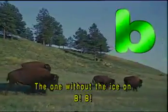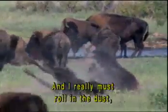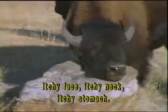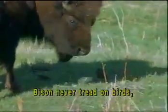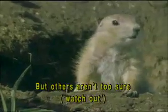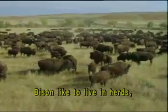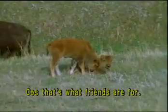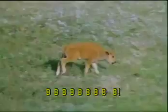B, B. And I really must roll in the dust. Itchy face, itchy neck, itchy stomach. Bison never tread on birds, but others aren't too sure. Watch out! Bison like to live in herds, 'cause that's what friends are for.